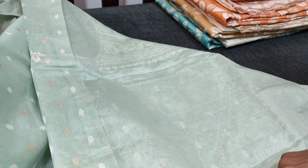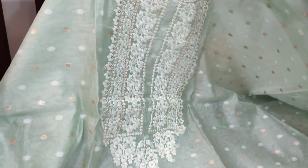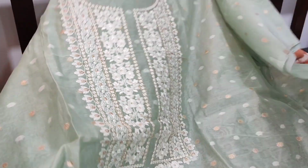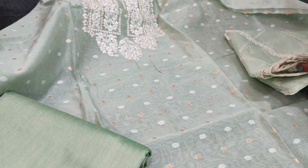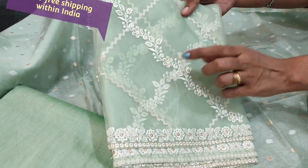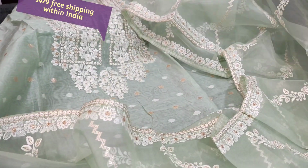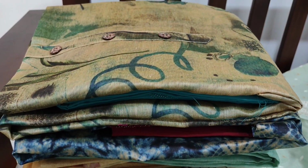So same design, it's plain at the back. Lining is needed and we have a beautiful embroidered lengthy yoke. We have silk cotton bottom for this and dupatta in organza. It's completely embroidered, a very lightweight fabric, looks very elegant. So this is the dupatta for this. Very pretty set, designer set. Priced at 1479. It's a single color.